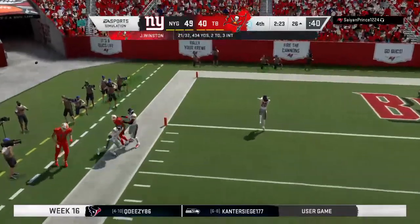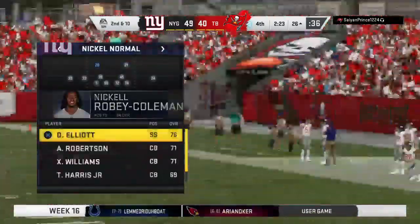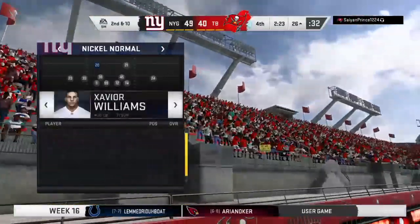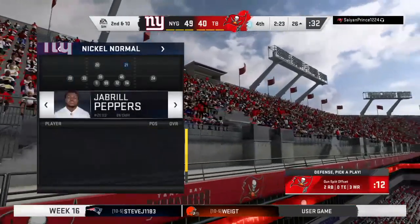Throwing on first down, but this one winds up to be incomplete. Had the right idea there, trying to throw it to the sideline, but he led him just a little bit too much, trying to get it out to his receiver. Ends up falling to the ground, incomplete.